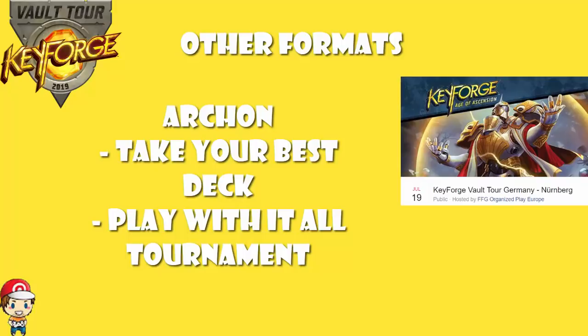And Archon is just great as long as you take your best deck, which is weird because generally speaking, in most card games, you rock up with one deck and then you play it and that's it. I know it just sounded like I said I like all 3 formats.